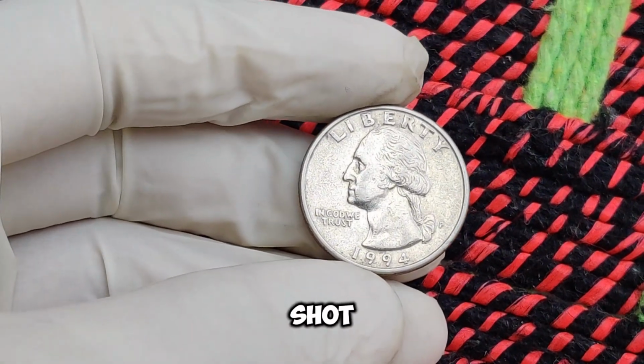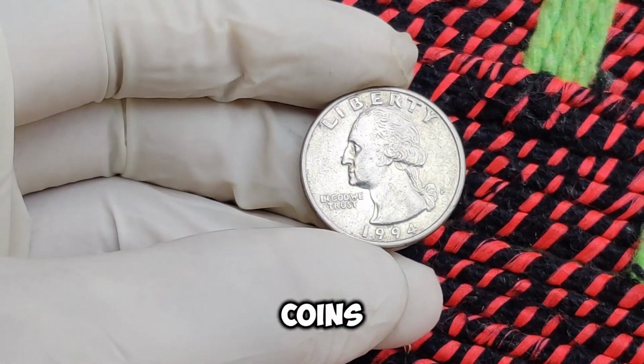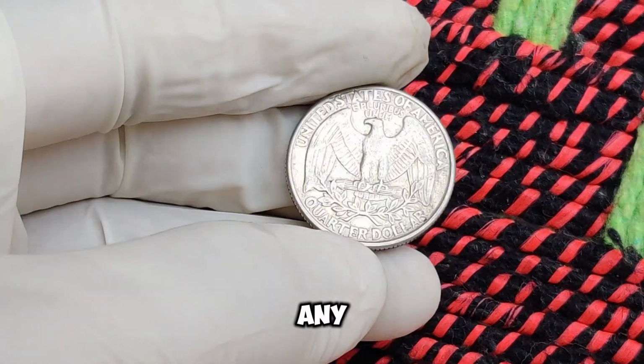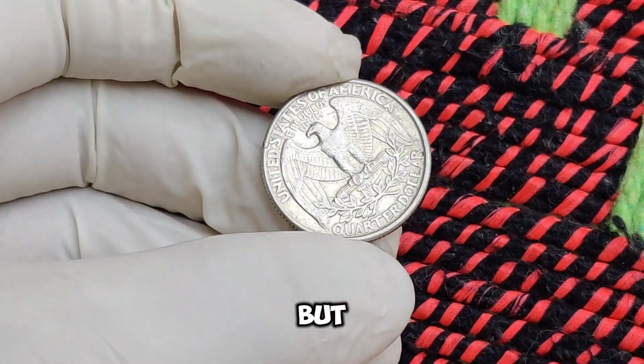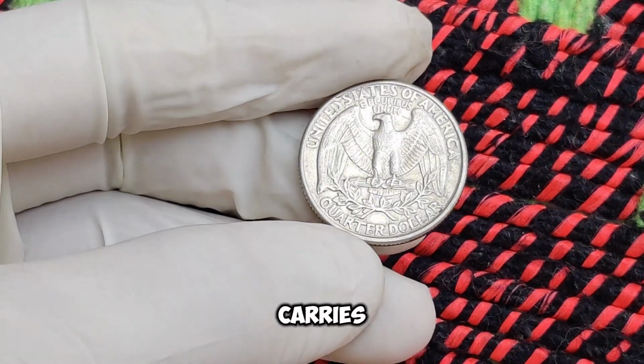Show a final shot of the 1994p Washington quarter next to other valuable coins. The 1994p Washington quarter may look like any other coin at first glance, but its value lies in the details, rarity, and the stories it carries.